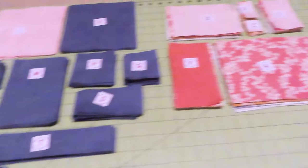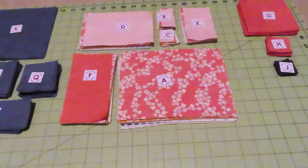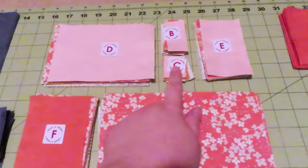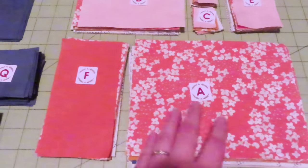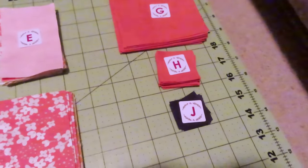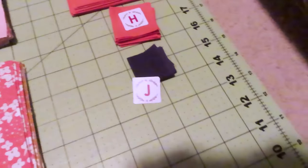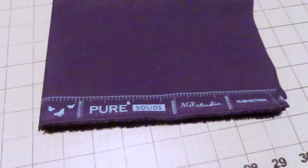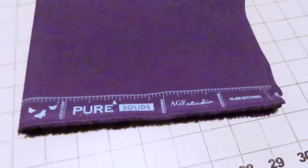So background pieces, and then these are the parts of the sparrow. I kind of arranged them. These four pieces up here will make the head, the front of the bird, and the main body. And then we have tail, feather, beak, and eye. And the eye, I didn't have solid black fabric, so I'm using Nocturnal, which is from Art Gallery Fabrics Pure Solid, so it's pretty dark.